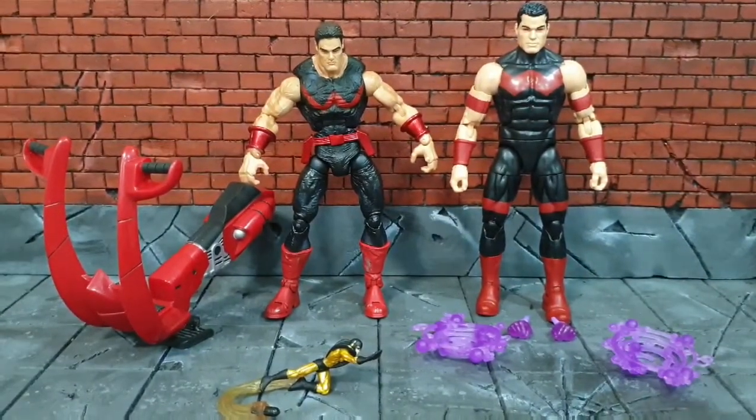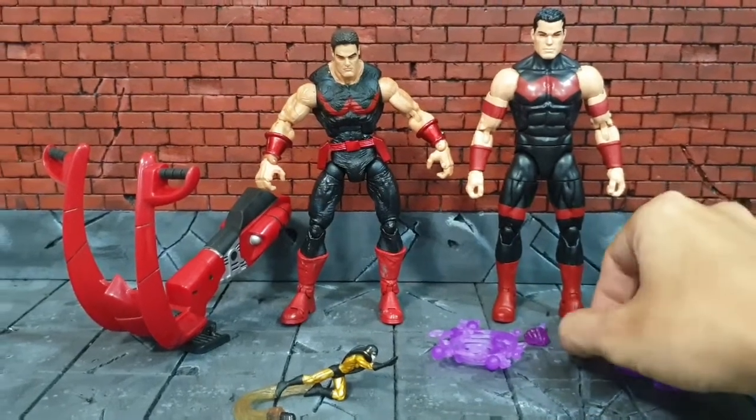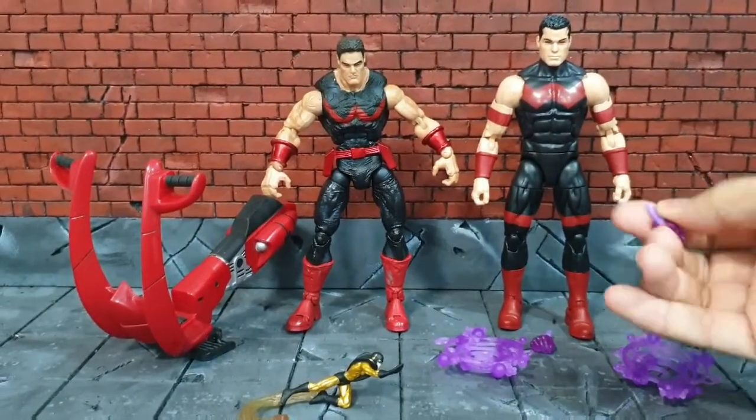The Hasbro Wonder Man comes with a pair of purple effects, and a pair of purple energy fists.